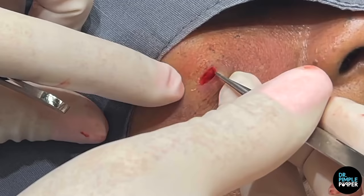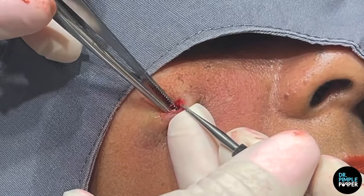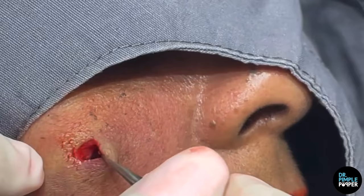Okay. See that? That's the little bit of the cyst. So we're essentially trying to, it's like wallpaper on your wall. You're trying to pick off little pieces of it. Little pieces, because it's stuck to her. See how it's stuck? Some of it's not stuck, but some of it is. So it kind of dies down into this area here. You kind of felt that.